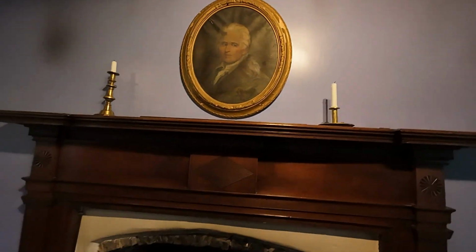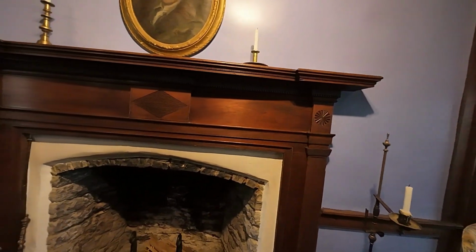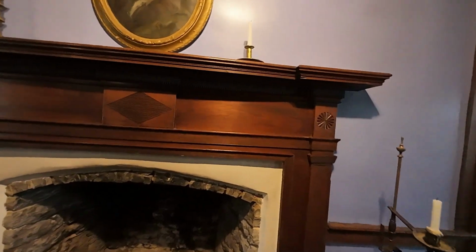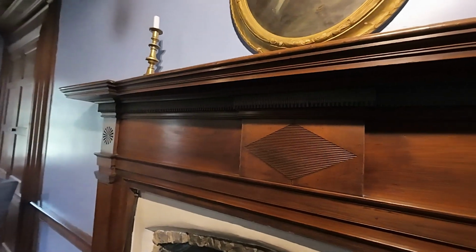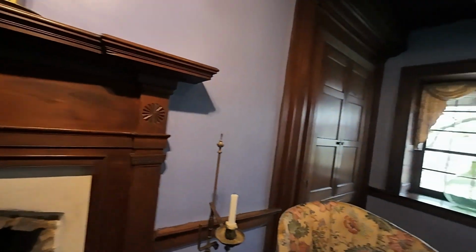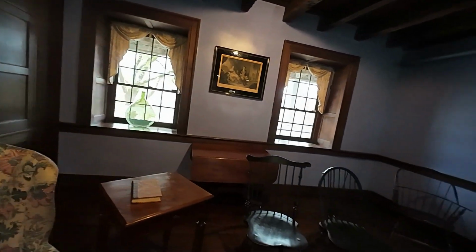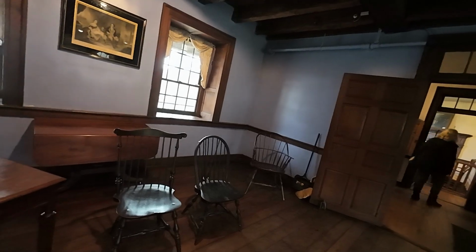Very cool. Look at the woodwork on that fireplace mantle. That's something else, isn't it? You've got nice walnut on all the door frames, the window frames, the closets, like you say, the mantle. That's all original. All the furnishings you see are the right time period, and there are some reproductions, but none of it's Boone's, as far as we know.